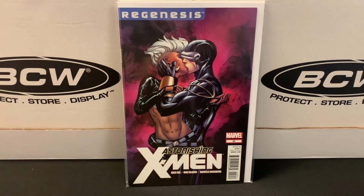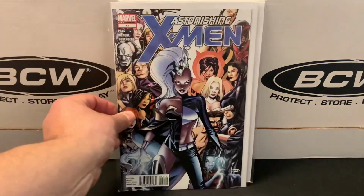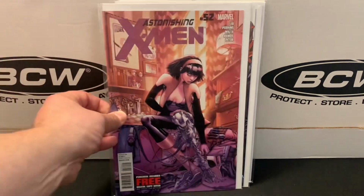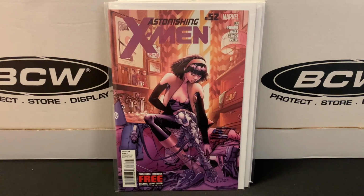There's issue 44 with Storm and Cyclops. Another cool cover on issue 47, and then they had issue 52. So we'll see how it goes with the rest of Astonishing X-Men. Likely it'll be only if I find them at future quarter sales and if they're in good condition, and then I'll probably pick them up, but not actively pursuing this volume otherwise.